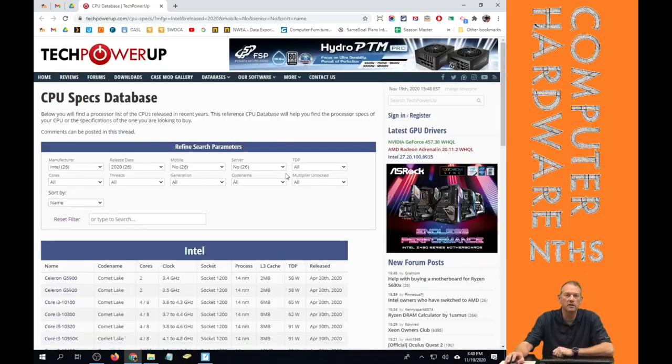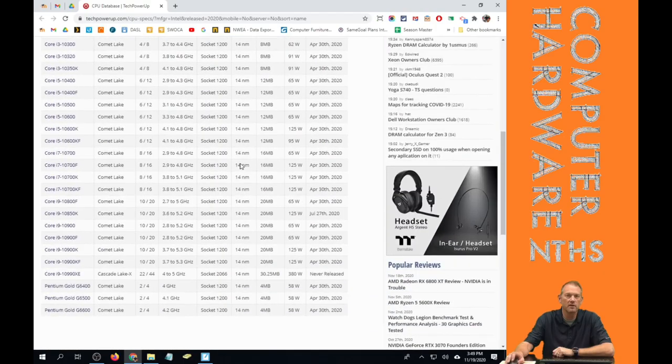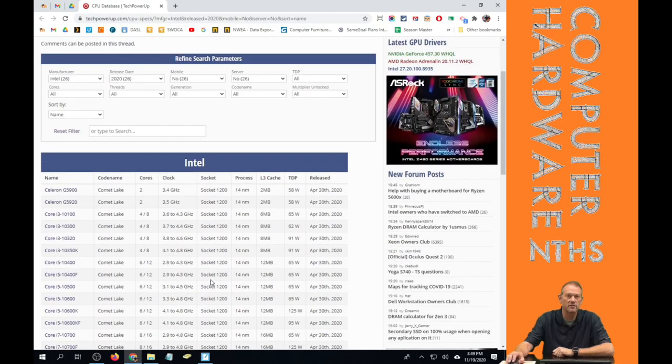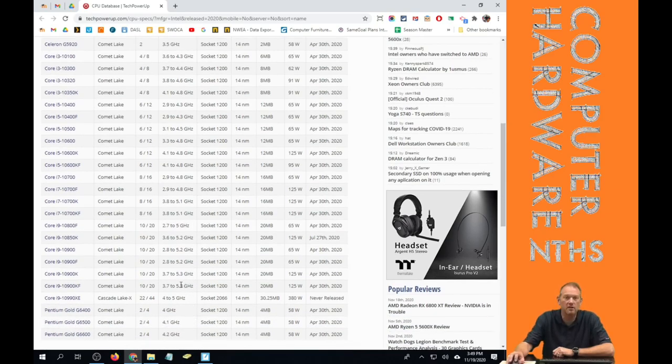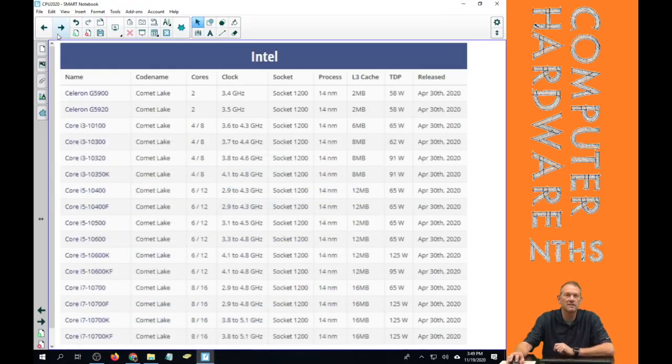And if we were to look at this list, and this is a nice link here, this is all of them that came out in 2020. You can see all of them are 1200s except for this 2066 down here. The rest of them are all socket 1200 CPUs. And you can see there's a variance in clock speed from 3.1 gigahertz all the way up to 5.3 gigahertz right there. And again, that is not the entire picture.